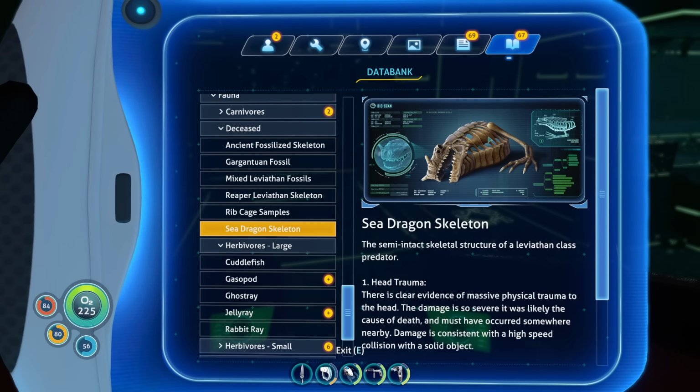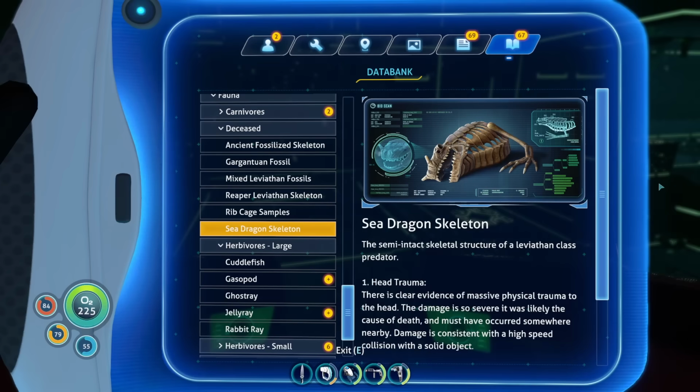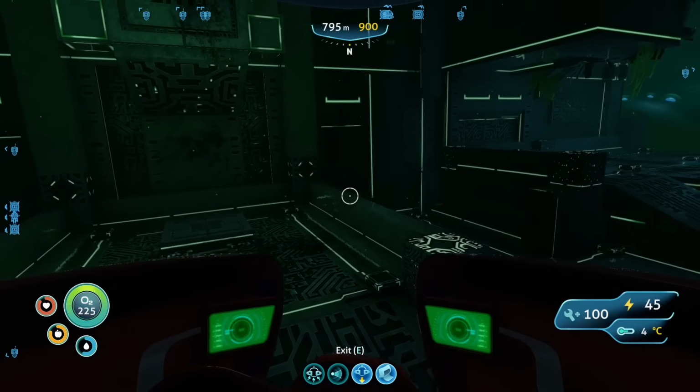Isn't that the thing that was right in the room that we came here from? Yes, it is. It's the one we're literally running our power through its corpse. So it must be old, this egg. Well, check the age on the skeleton again. Death 1,000 years. Yeah, that seems like a reasonable amount of time. I bet that egg has sat here for 1,000 years.